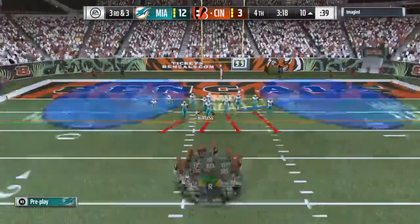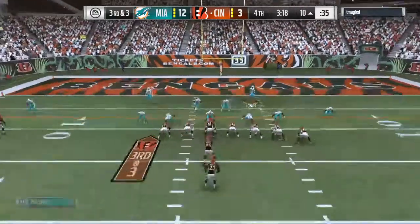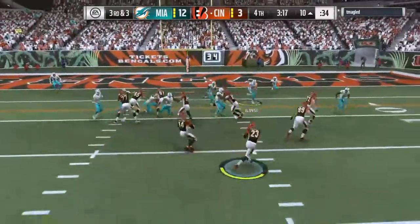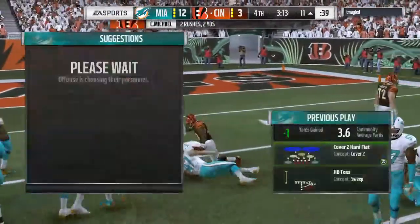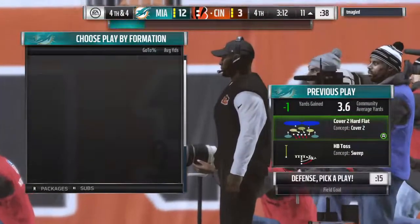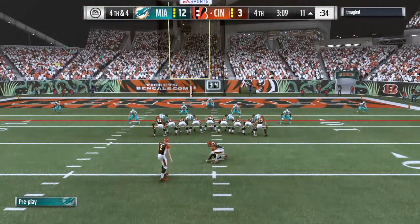Third down and 3. They'll run it here with Michael. And he's going to be taken down right at the line. That'll make it 4th down after a loss of 1. So on 4th down, out trots the kicker in a big spot here.